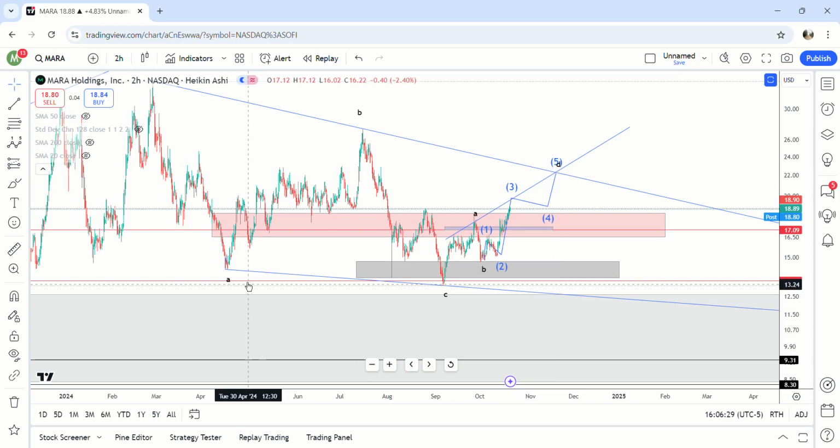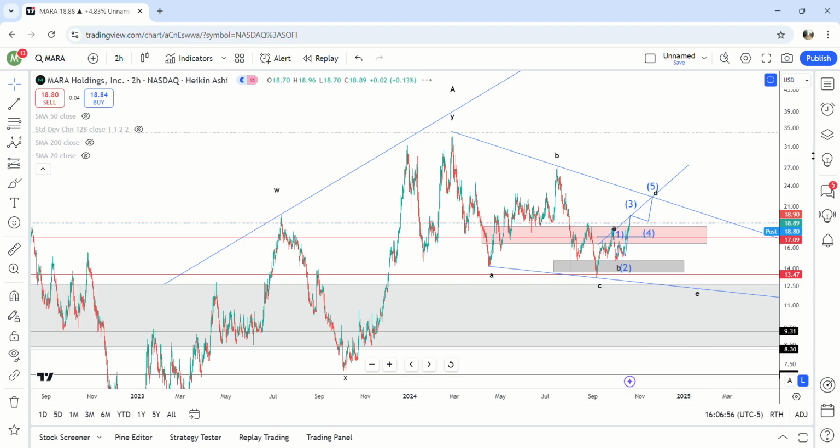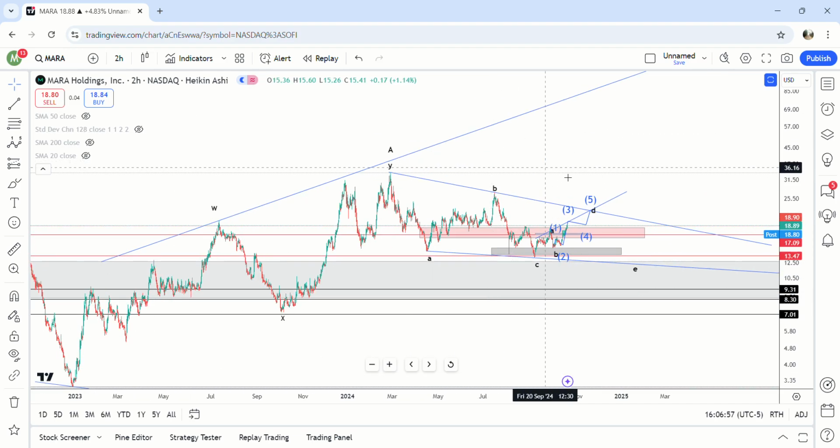That hits November. This was at April 16th. September 6th gives us 4.5 months. 4.5 months from that is around mid-January, which takes us down to the target I've been talking about for a long time: 12 bucks monthly demand. And that means that this whole move lasted about a year. This one was a little bit over a year.